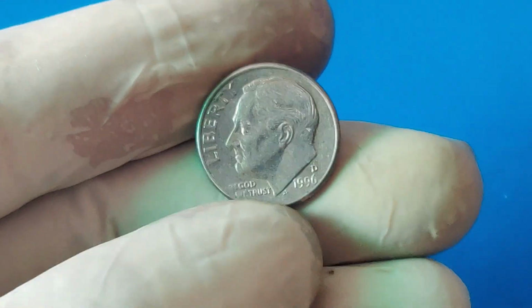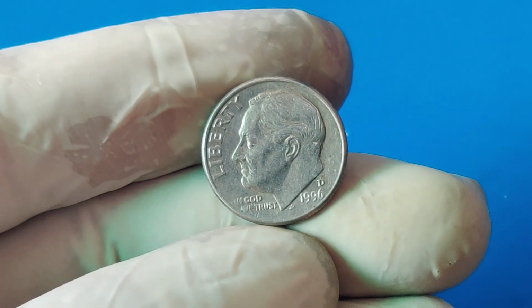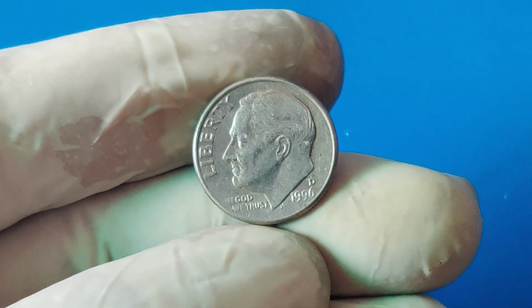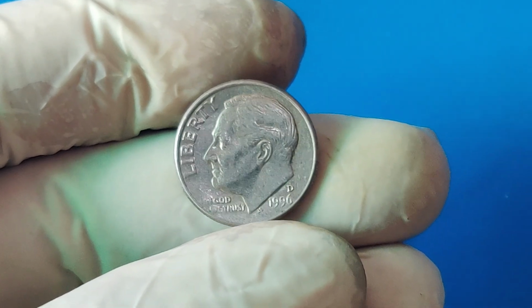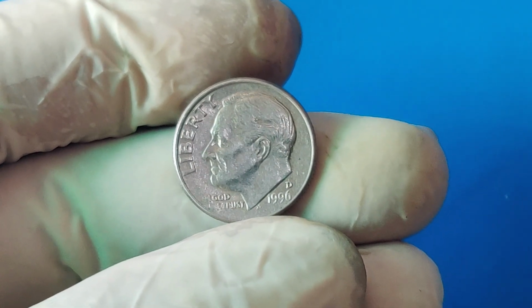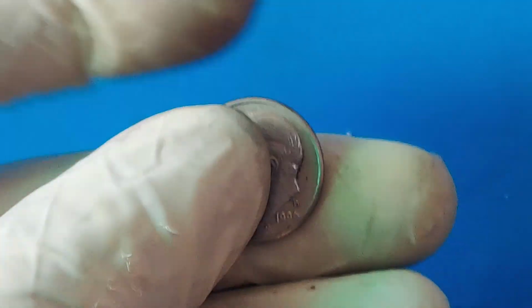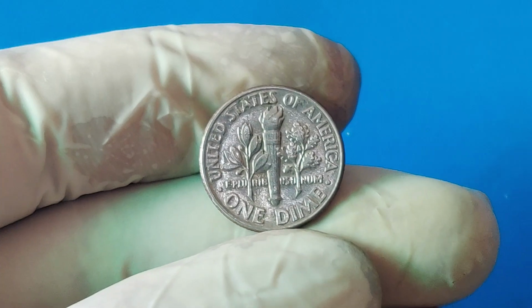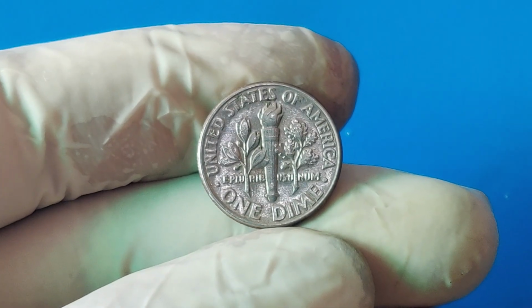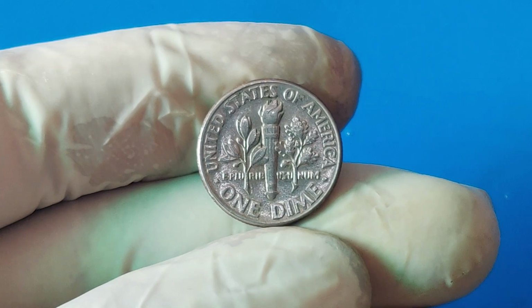Imagine this, a 1-cent dime. Sounds contradictory, right? What actually happened is that during the minting process, a Roosevelt dime planchet, a blank metal disc, was accidentally struck with the design for a penny. This error is what makes the 1996 D1 dime an incredibly rare find. It's a mint error known as a wrong planchet error, and it's the reason this coin has skyrocketed in value.